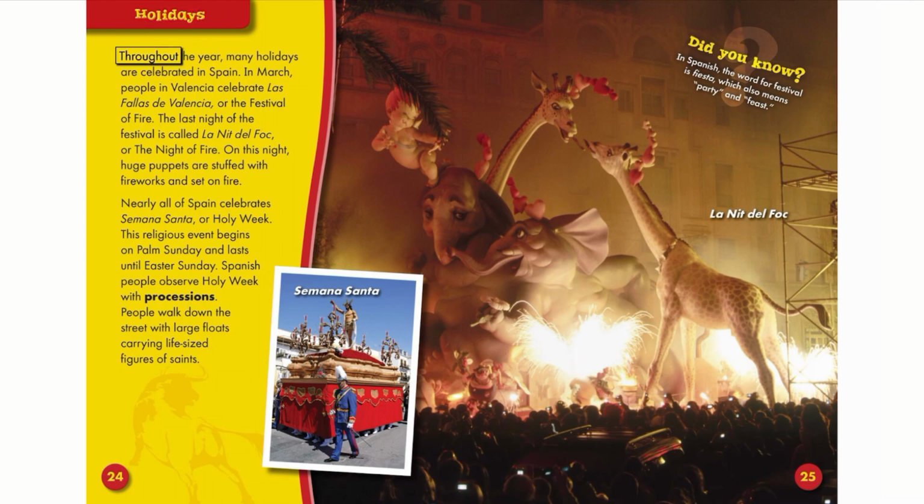Holidays. Throughout the year, many holidays are celebrated in Spain. In March, people in Valencia celebrate Las Fallas de Valencia, or the Festival of Fire. The last night of the festival is called La Nit del Foc, or the Night of Fire. On this night, huge puppets are stuffed with fireworks and set on fire.